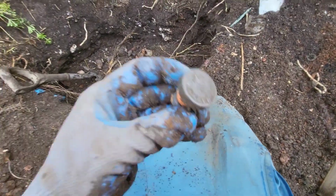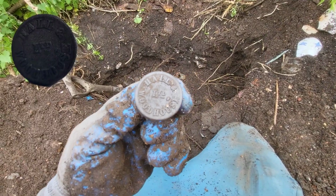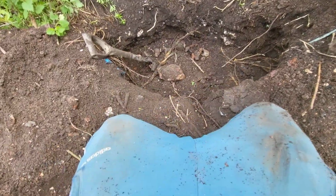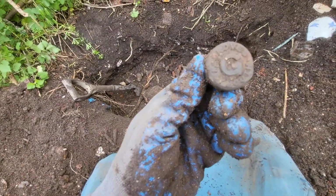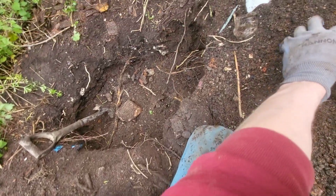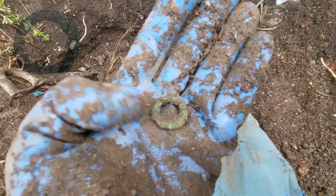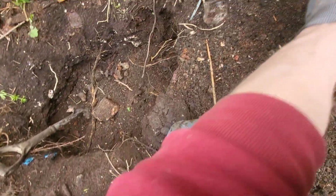Got this stopper too. What have we got on this one? Hall & Woodhouse Limited, just there. Nice little stopper there. Got another stopper just here as well. Groves of Weymouth, that one. Little copper ring thing, not sure what from, just like a washer type thing.